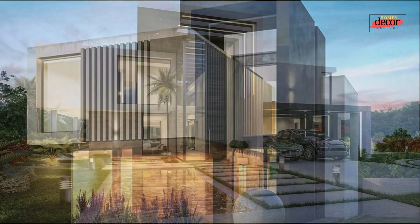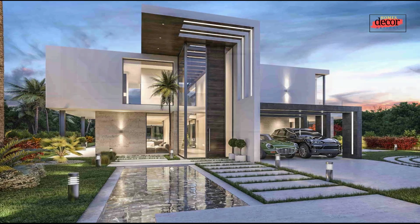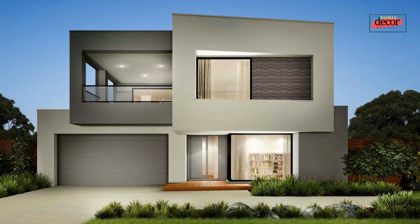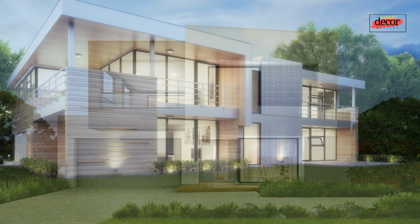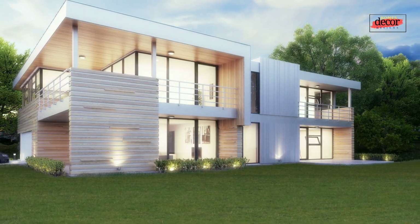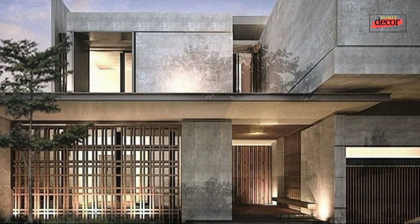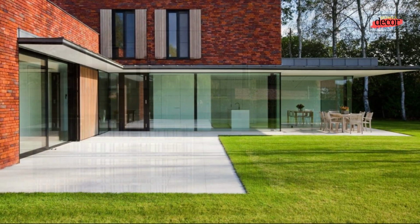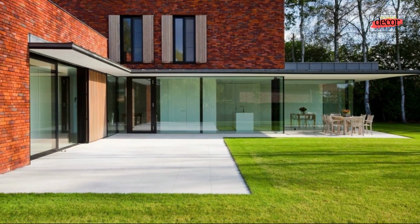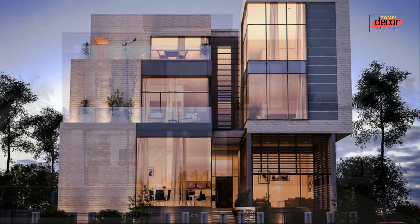What is the future of building facades? The future of building facades is all about sustainability and energy efficiency. Architects and engineers are developing new facade technologies that can help to reduce energy consumption and improve indoor air quality. For example, some new facade technologies can generate electricity from sunlight or collect rainwater for reuse. And finally, to complete your inspiration, here are the top 10 best modern home facade design ideas.